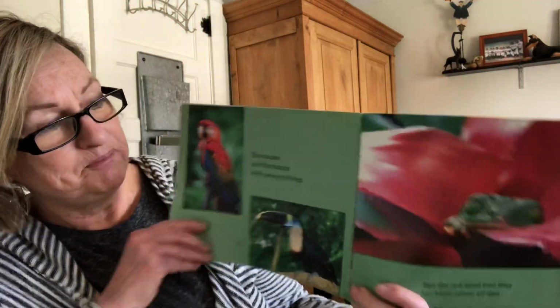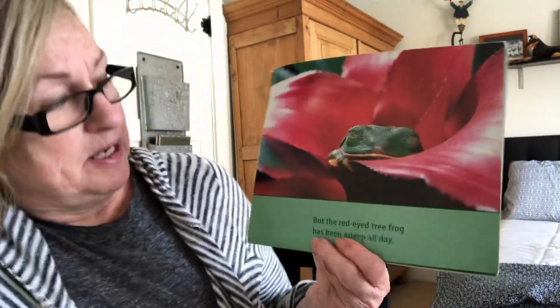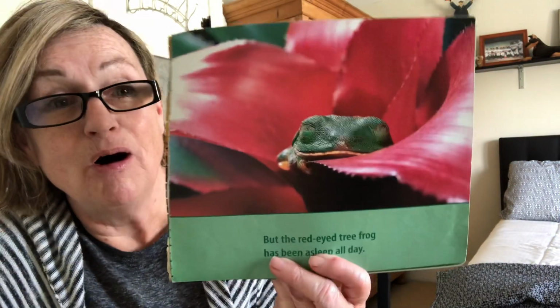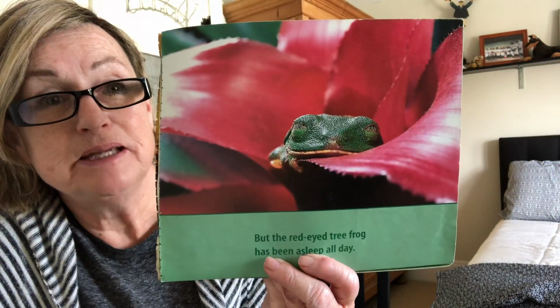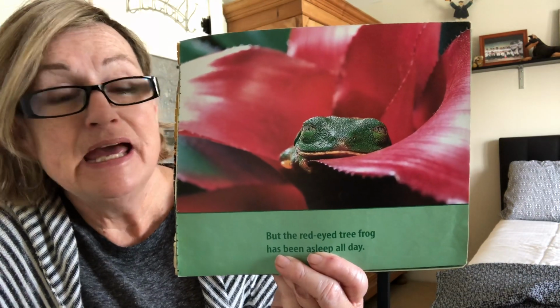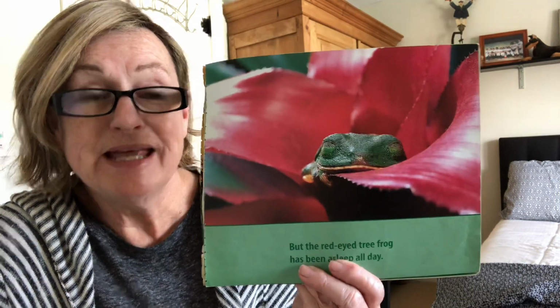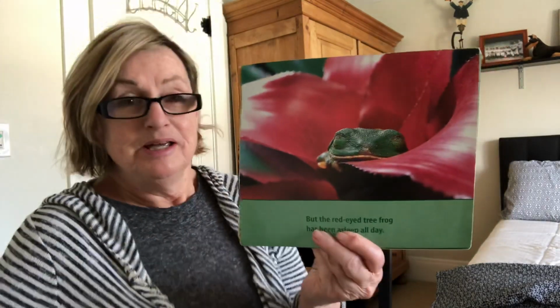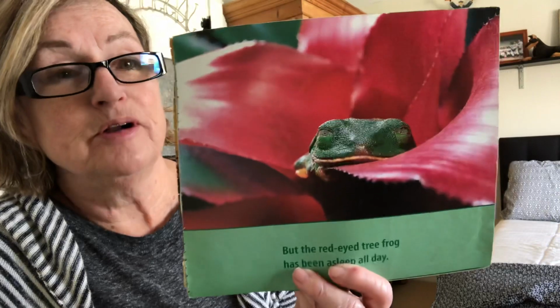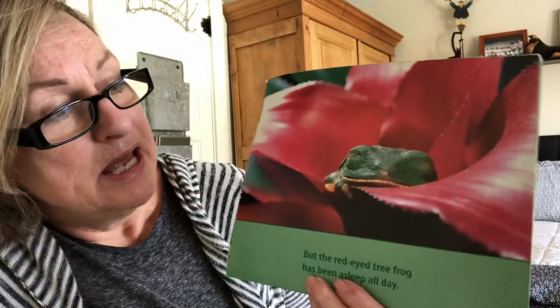But, turn it this way, the red-eyed tree frog, he's been sleeping all day. Look at him sleeping. So that means he sleeps in the day and he stays up at night. That's the opposite of what we do. So he's called a nocturnal animal. So he's going to do all his work and his hunting and looking for food in the nighttime.